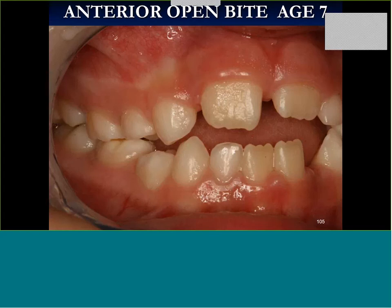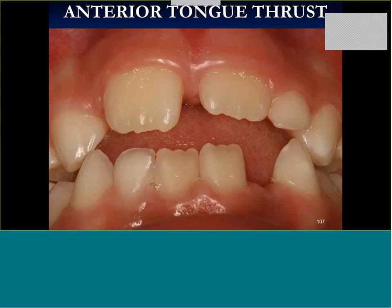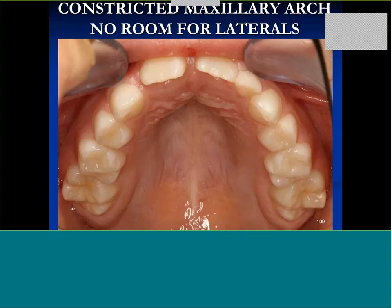So here's a patient, you can see this patient has got the open bite and no room for the laterals. Look at the small space between the cuspid and the central incisor. There's no way a lateral incisor is going to fit in there. So we need to expand her upper and lower. What's the cause of the anterior open bite? It's an anterior tongue thrust, right? Tongue's going between the teeth 2,000 times a day and opening that bite. We must stop the habit, or you'll never get those teeth to touch.